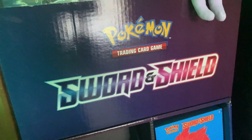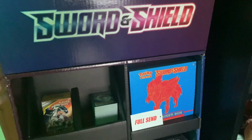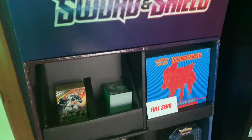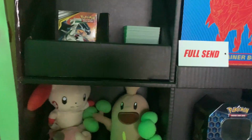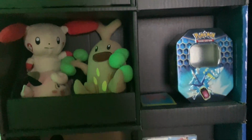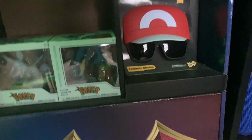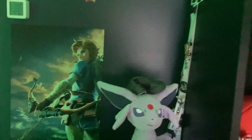This is actually interesting. Got this Pokemon Sword and Shield display from GameStop. They were just throwing them away, so I was like, okay, why not just take it, I guess. So I just kind of displayed some Pokemon stuff down here, you know, other things, just like collectibles, and I like collecting stuff too.